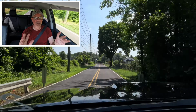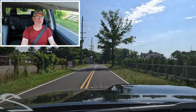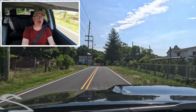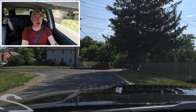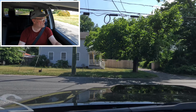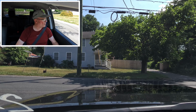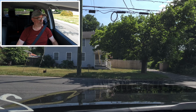But anyway, let me know what you think about the 2024 4Runner. Are you looking for one? Are you going to buy one? If you are, what trim would you go for? Or are you going to roll the dice and wait for that 2025 to come out with the i-FORCE Turbo 4? Let me know that in the comments as well.